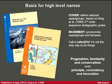So the basis for these high-level names was QMAP, as I mentioned, and we also used Peter King et al.'s 1999 compilation of stratigraphic names and sections from across all of the New Zealand basins. This is called GNS Folio Series 1, and it's not the best distributed publication, but there are some very good sequence stratigraphic principles outlined in there, and it was a very good roadmap to defining what we wanted to do.